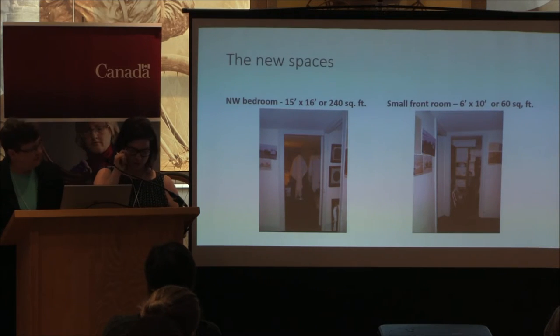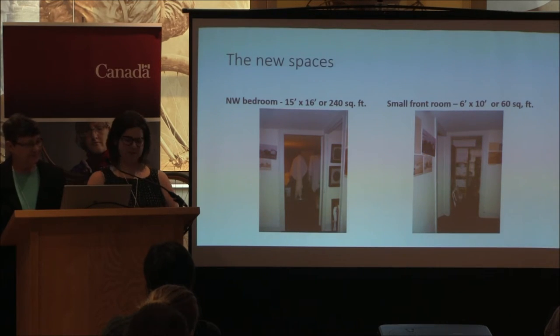So this is the new space that we moved into. This is inside Randall House. I don't have a floor plan. I'm really sorry about that. I should have included a floor plan.